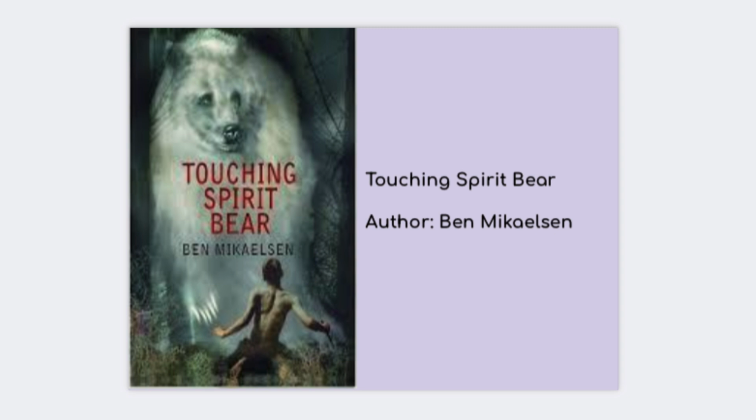Our sixth book is Touching Spirit Bear by Ben Mikaelsen. This story is about Cole Matthews, and he is a very troubled teen. He could go to jail, but instead he gets sent to an island. At the island, he's in a program called Circle Justice.